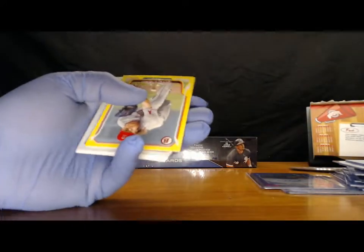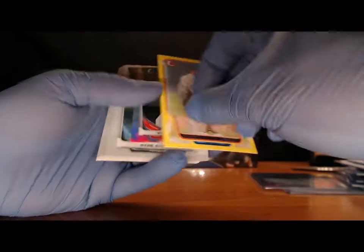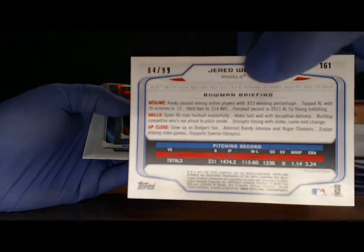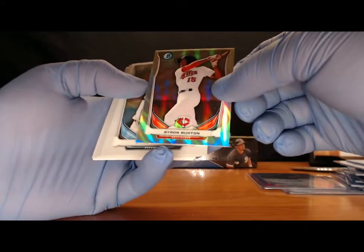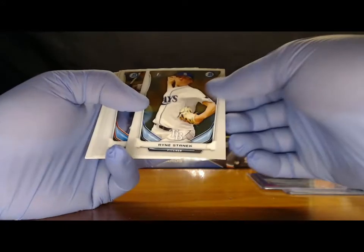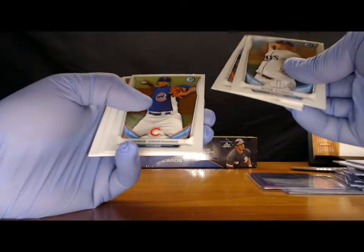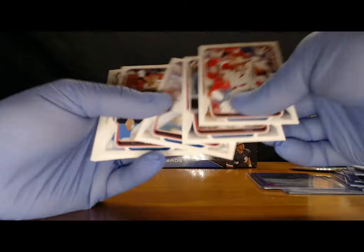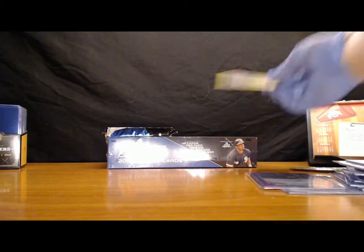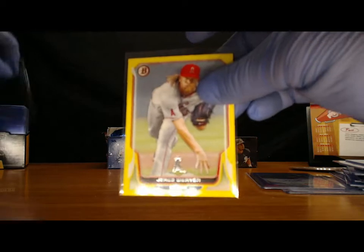And some base cards. Here's our yellow. That's a Jared Werver yellow for the Angels. That is number 64 out of 99. Nice one for the Angels. That's a Byron Buxton for the Twins mini. And then that's a Ryan Stanek, Chris Bostic, Sean Kleffner, Dwayne Underwood, Jason Hirsch, Leonardo Molina on your chromes, and base cards. Lots of base cards. We're seeing a lot of color tonight. That's a good thing. I love it. Means you guys are going to get nice fat packages. Extra nice.